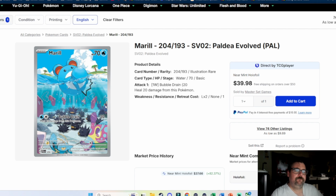And I think this is one of the better illustration rares in the set. I think it's massively underrated, especially because of how well known Meryl is as a Pokemon.